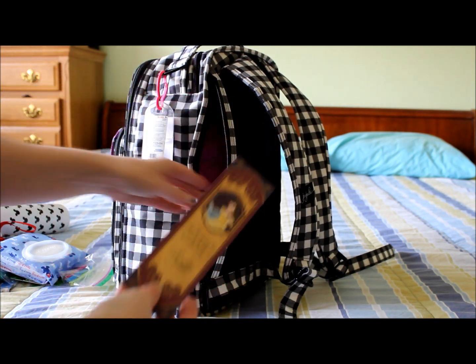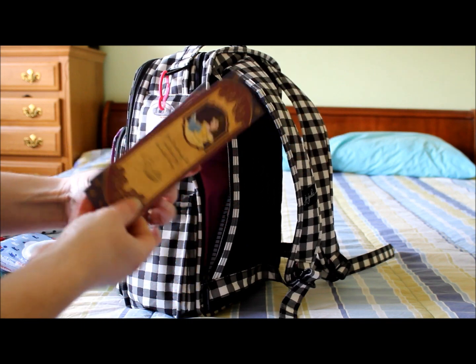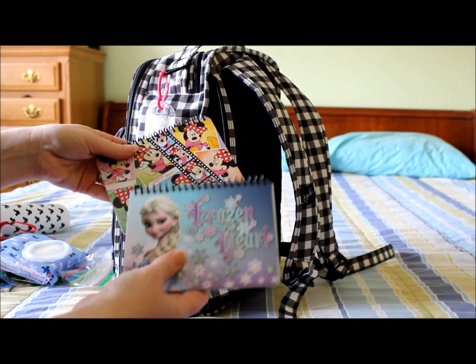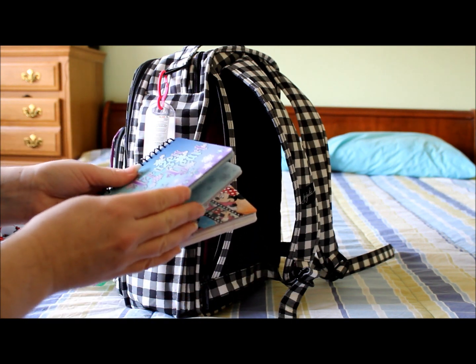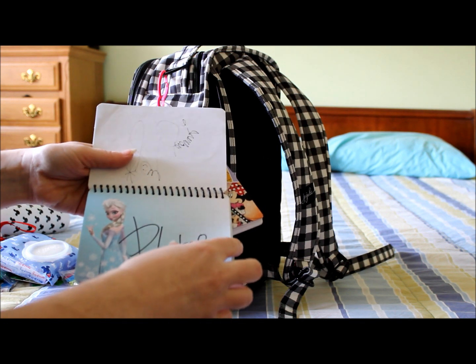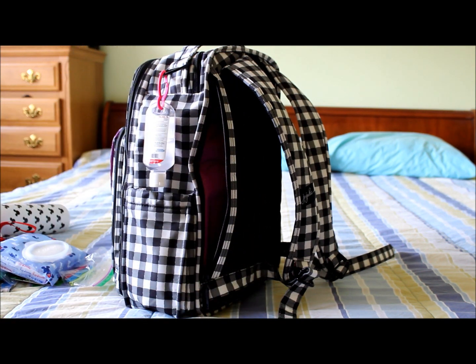I have the book, I think there's two in here. Bookmarks from Enchanted Tales with Belle are still in here, so we got both of those. This is where I kept their autograph books. We didn't do a lot of autographs this time, we did more last time, but we did some character meals that we used these.